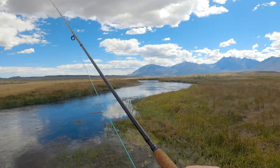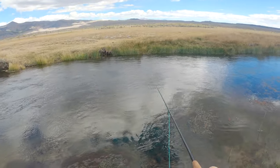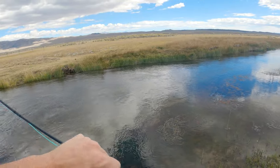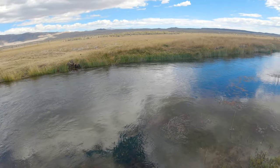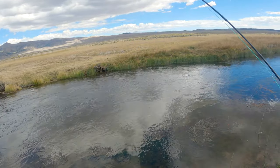God, I've been seeing a ton of dead crayfish. Like a ton. There's another one right there. So weird. I'm not kidding, I've probably seen like 10 or 15 of those things just dead. Maybe this is the end of their life cycle or something.